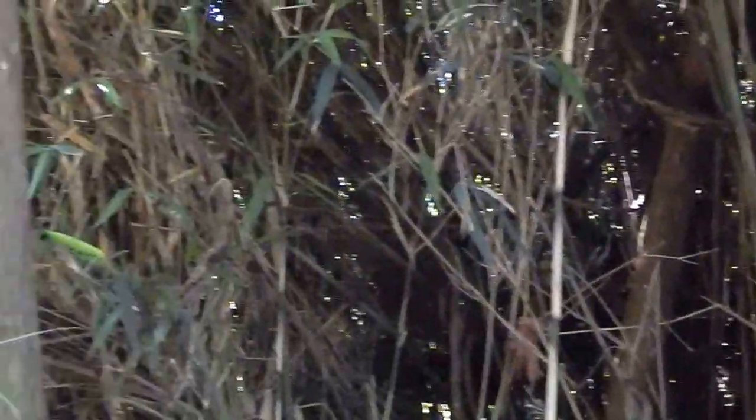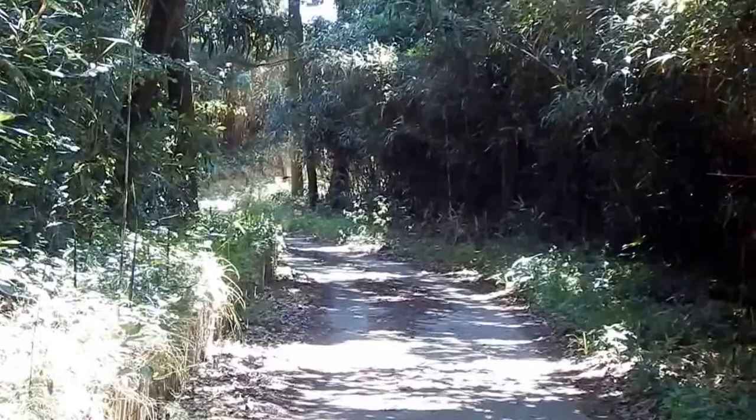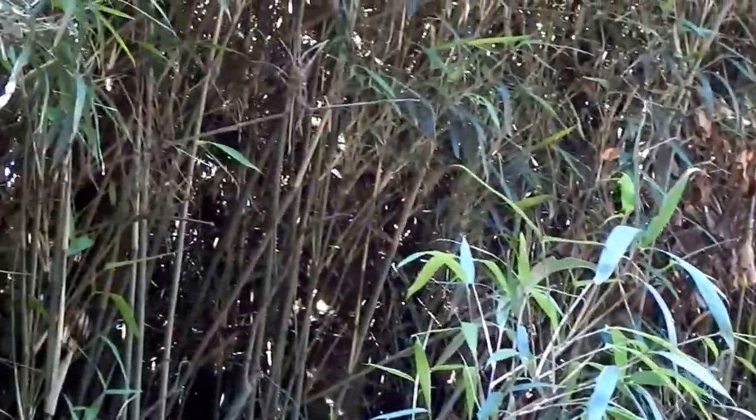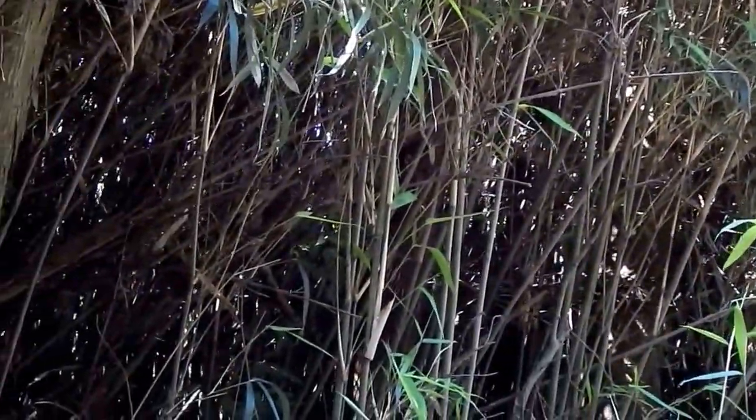Dun dun dun dun! We have officially struck bamboo forest. It is thick as a mofo. Except for here where there's the path. But along the sides, you can't see anything at all. Which is cool, but then not cool at the same time.